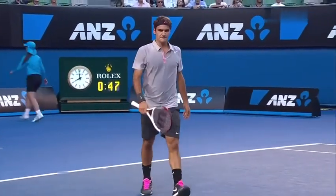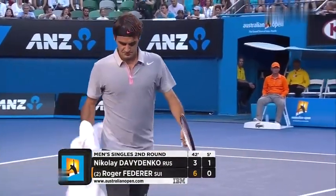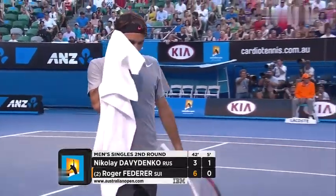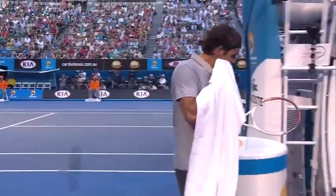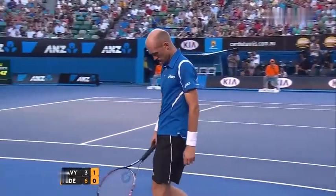14-13. Davydenko. And as Fred said, an important hold to get things going at the start of the second set. The Russian comes first up with one. Second set. When you were talking about those eggs, was that with Wilco this afternoon? Yes, it was. Well, he'd remember that because he used to eat the eggs.